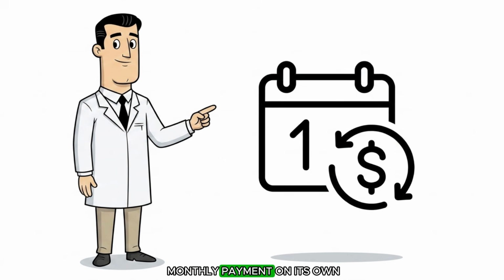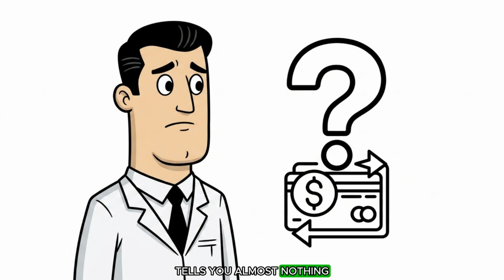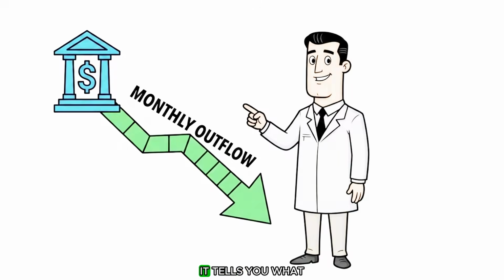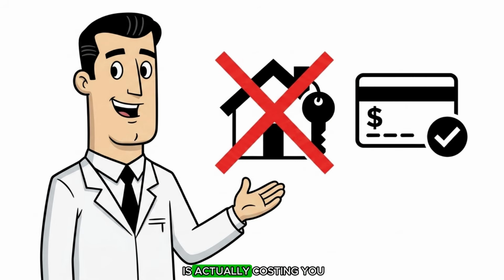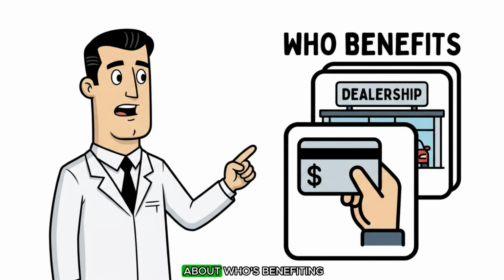This is why the monthly payment on its own tells you almost nothing about whether you're making a good decision. It tells you what leaves your account each month. It says nothing about what the car is actually costing you to own, and it says nothing about who's benefiting from the shape of that number.